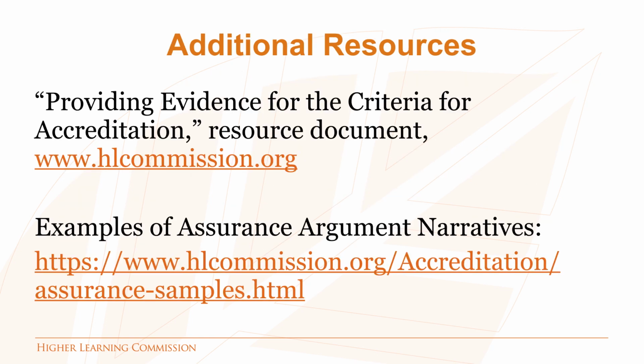The specific kinds of evidence that we have been looking at here for Criterion 1 on the mission of an institution and each one of the core components in Criterion 1 will differ for every institution. There are additional ideas that you can look at in the document that we have provided called Providing Evidence for the Criteria for Accreditation on HLC's website. In addition, the ways in which these pieces of evidence are used by the assurance argument narratives are also available on HLC's website. Please examine these as you construct your narrative for your assurance argument.